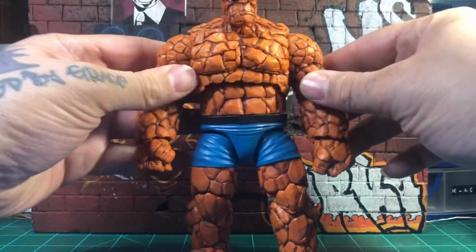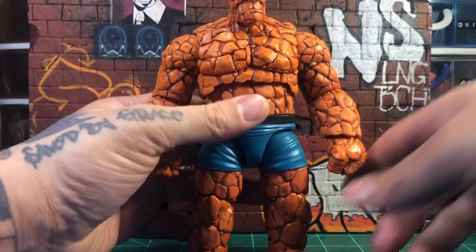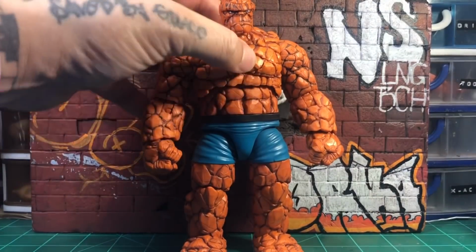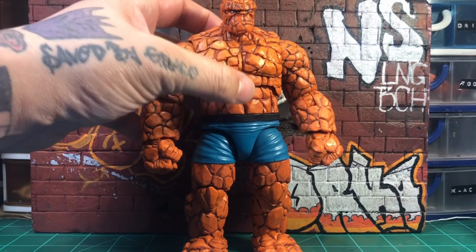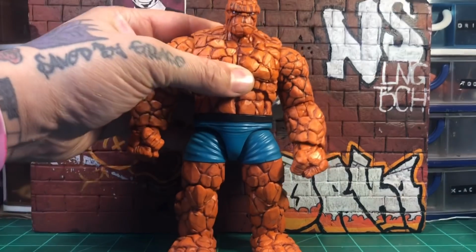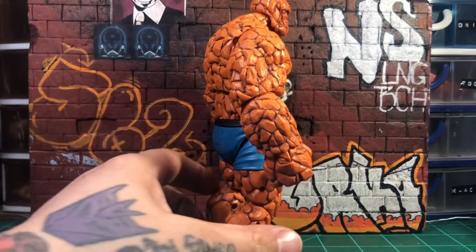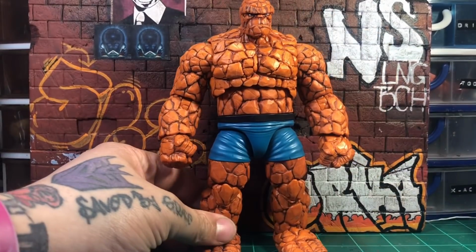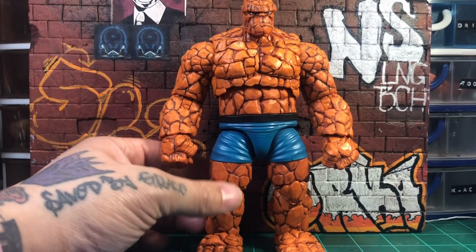For a guy this size, for a toy this size, and he's heavy too. He's solid plastic for the most part. Some of the torso parts are rubber, but it's still a heavy guy. It's a dope figure. Number 8 spot right here. Just amazing. If you find one for a good price or a good trade, don't hesitate to do it.